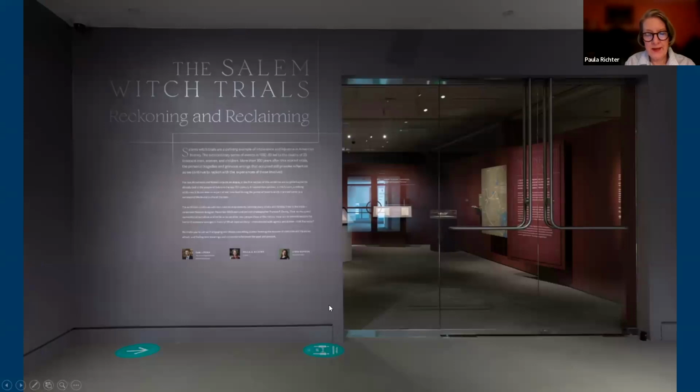And here's the opening. It's not far off of the large atrium that welcomes visitors to the Peabody Essex Museum. And you can see in our opening panel that we had a three-person curatorial team. Dan and I both continued on in our curatorial roles, but we were joined by Lydia Peabody, who is a specialist in modern and contemporary art.